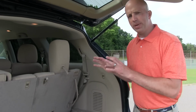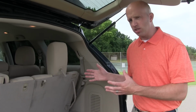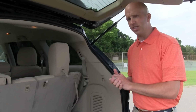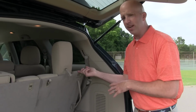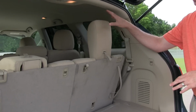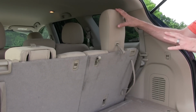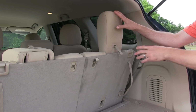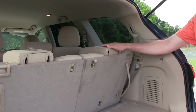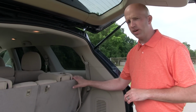When transforming from people to cargo, it really starts back here at the third row, and it's got to be fairly simple and easy. Across the board, SUVs are really doing just that, making this one simple pull or tug to get this to fold flat. Now, what you're going to notice is a very high headrest here on this back third row, which can create a blind spot for the driver. But when no one's back here, simply pull this, and it's going to tumble forward nice and flat. This is also going to help when you tumble this rear seat down.